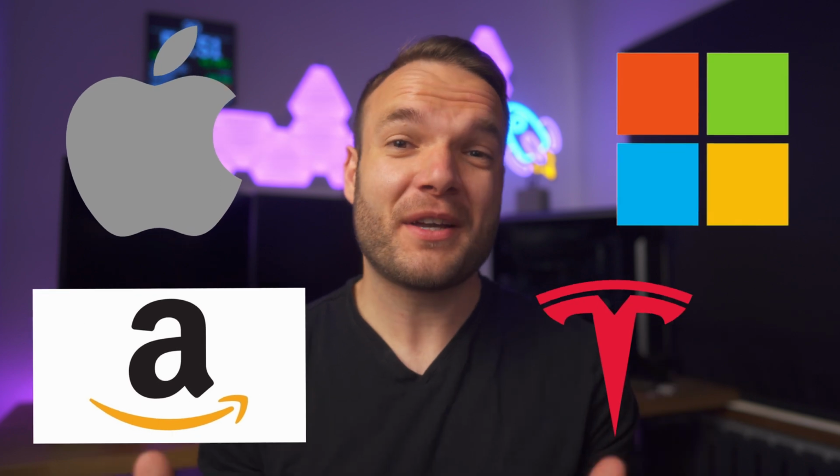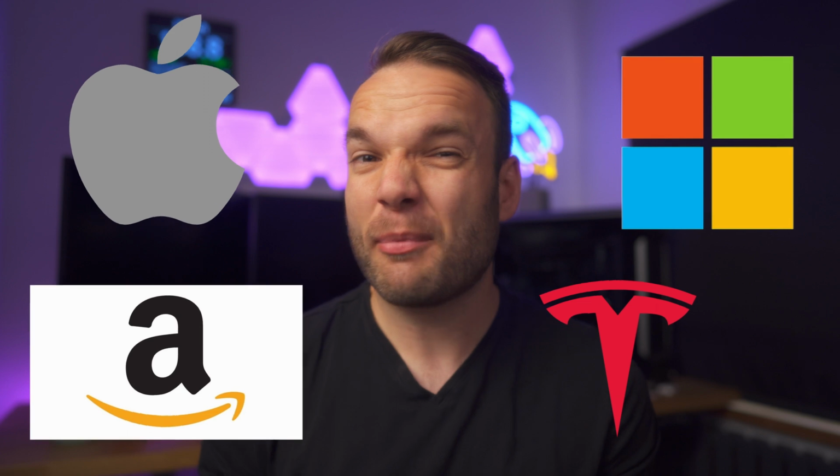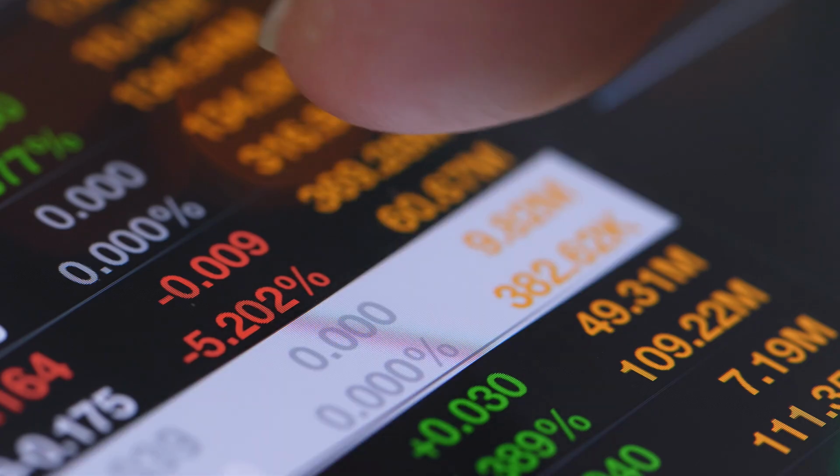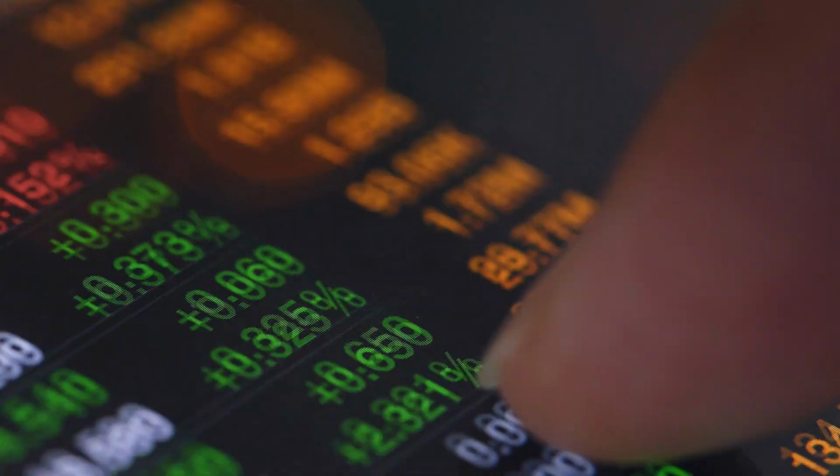So whether it's Apple, Microsoft, Amazon, Tesla, or thousands of other companies, you can just pick and choose those companies and buy their stock through your favorite app or online broker. Many of them now allow you to even buy fractions of shares, so you don't even need to have thousands of dollars in your account to buy some of these companies.